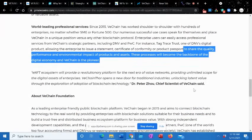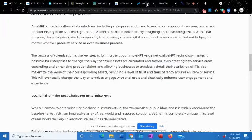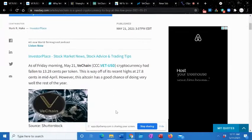So when Vechain goes down to around 6 cents, I just can't resist it. The eNFT ecosystem will provide a revolutionary platform for the next era of value networks, providing unlimited scope for the digital assets of enterprises. Vechain Thor opens a new door for traditional industries, unlocking latent value through the exploration of adoption of blockchain technology. So I think Vechain is a great cryptocurrency to buy at this low price. Just saying.